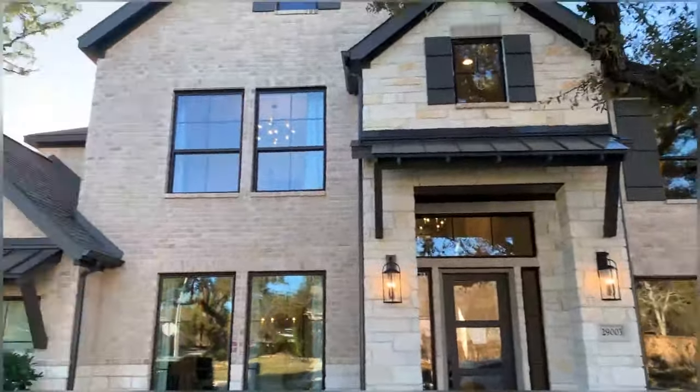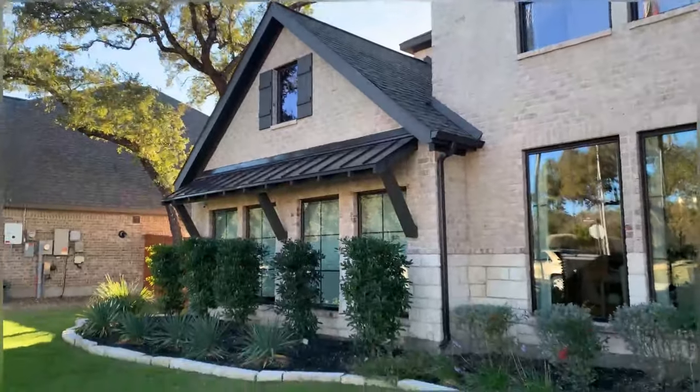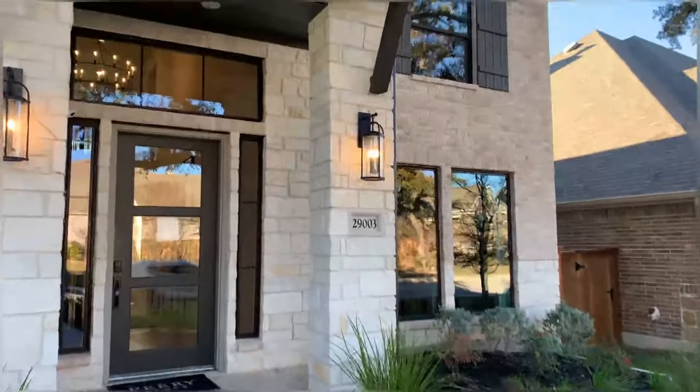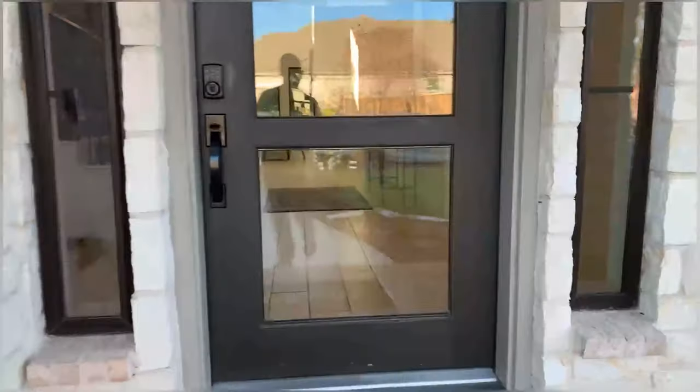It has 5 bedrooms, 4 full baths, 2 powder baths, and also features a front and back staircase leading to the second floor where they have a game room and a theater room. Come inside and take a look at this house with us and get inspired.